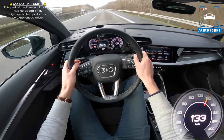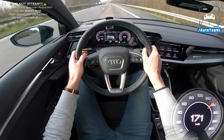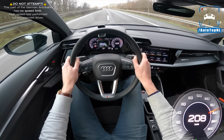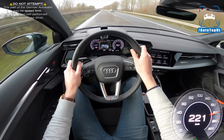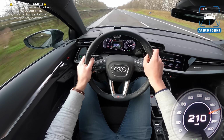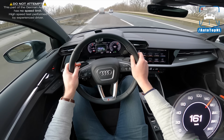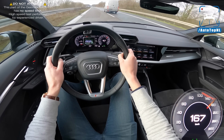So on the Autobahn, again, we are businessmen going to business, and you should be able to travel at speed in relative comfort. Now, top speed 250 kilometers an hour limited, or you are limited by the van that's in front of you. That's also an option at Audi, but we're going to remove that option now and floor it again. Here we go.